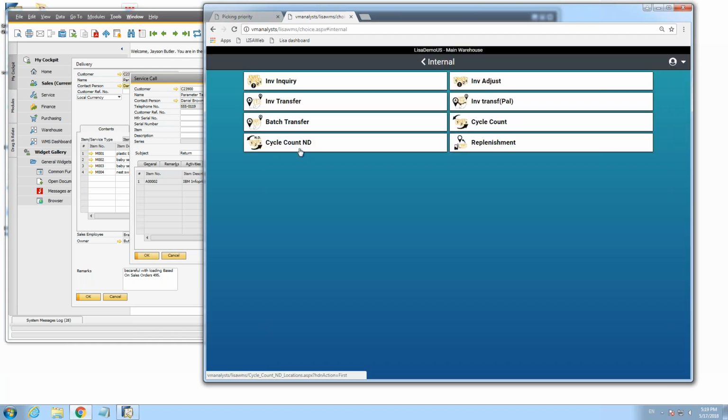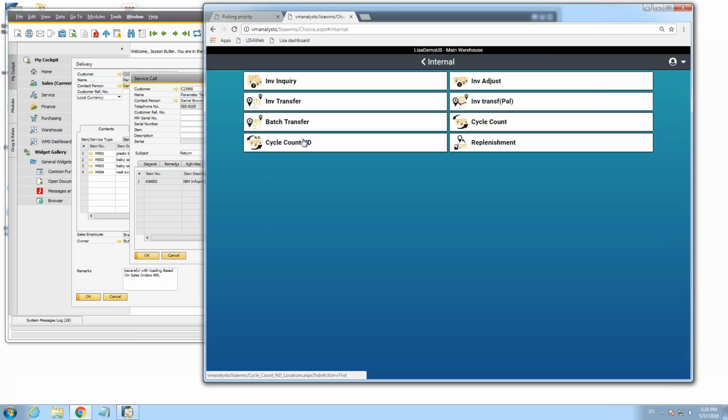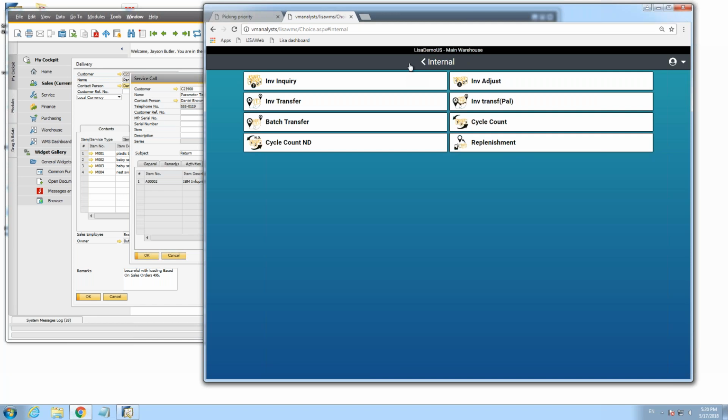Cycle counting. Now the most interesting is of course the cycle count directed. If I go here, cycle count directed, let's say I want to start counting in the case zone, then if I say next, Lisa will tell me where to go counting, which bin, which product, and then the next product, the next bin, and that's how it works. If I stop, I can go on the next day. Lisa will remember where I left. And of course, the non-directed cycle count, that's where the warehouse manager tells you where to go. We can do replenishment, the let down, and the fill the bins. That's, let's say, in a nutshell, what we have here from Lisa.